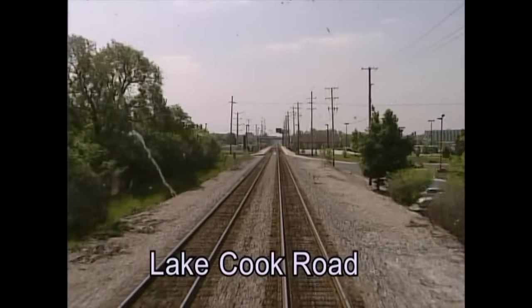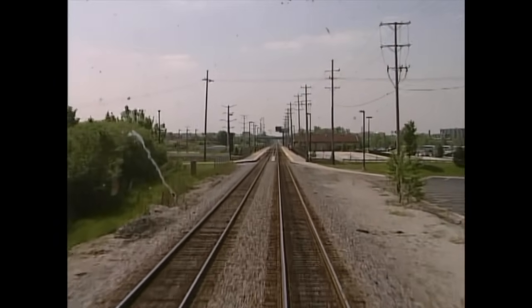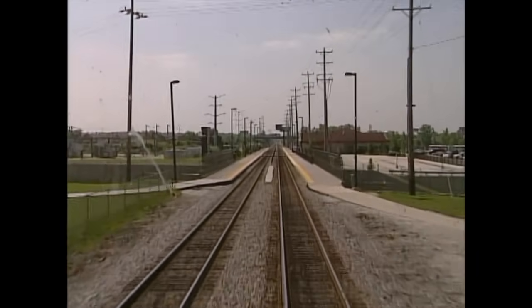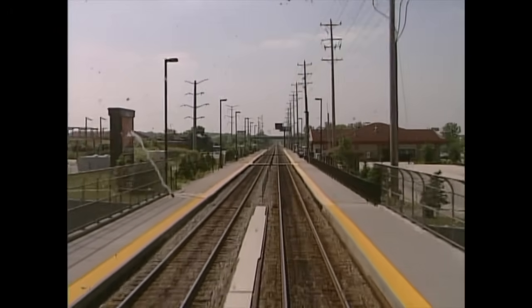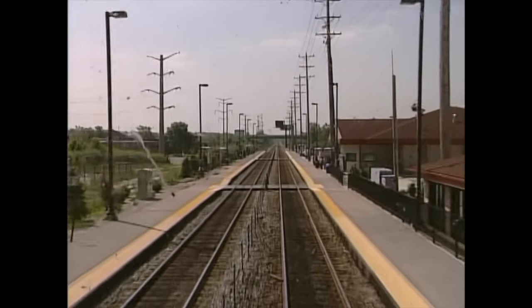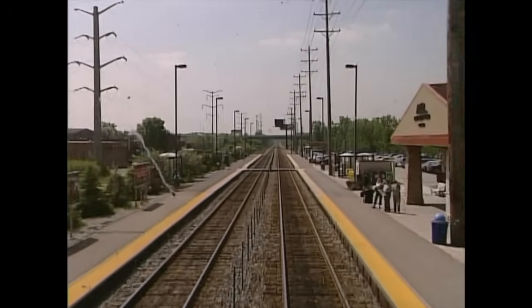Ten years, yeah, easily. And when we opened this, this was a level grade crossing. Yeah, right here used to be a grade crossing. It was terrible. Thank God they separated here. I think this is one of the best deals at Metra, as far as stations. I think we get as many people coming out as we do going in. Almost.